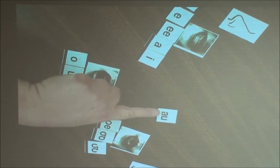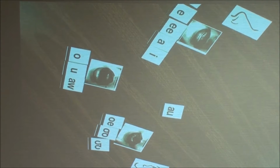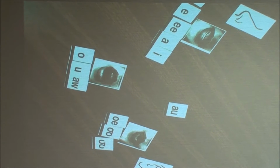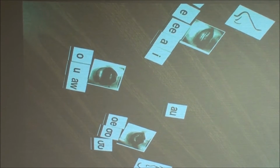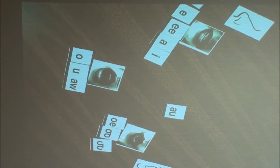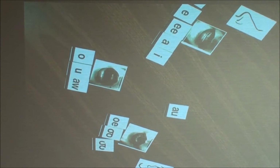Oh my, I'm not sure I've ever seen a word spelled like that before. Okay, so we do have AU together sometimes, like in the word haul. If you carry something or pull something, you haul it. Okay. So, let's say that word, haul. Let's feel what happens after our windy sound. What does your mouth do? Aw. Haul. Aw.